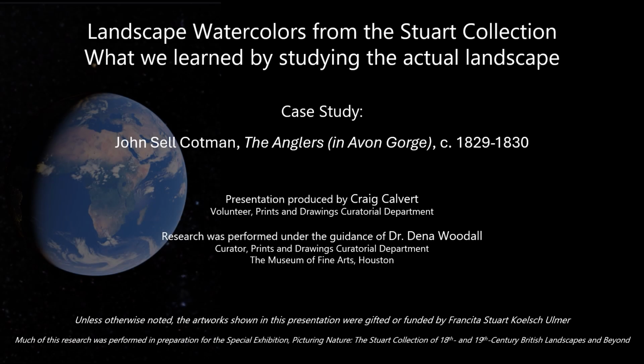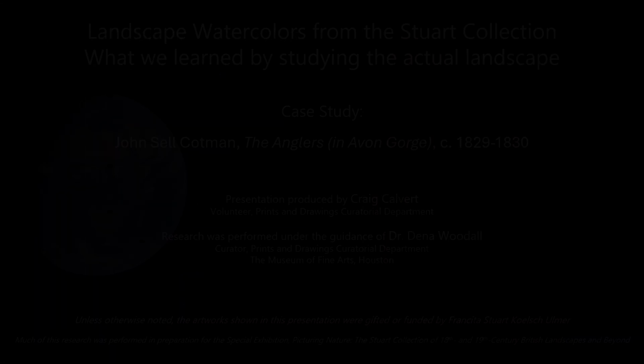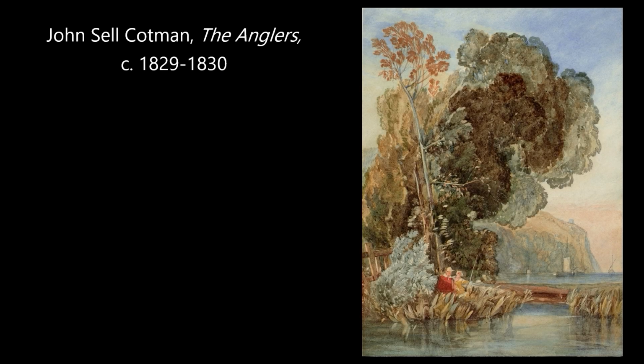Now this was a challenging case study because the location of the landscape in this watercolor was initially completely unknown. And it was a small building sitting on top of a cliff in the far distance that was the key to identifying the location. A building that could have easily been overlooked. This case study is of a watercolor by John Cotman titled The Anglers and dated about 1829 to 1830.